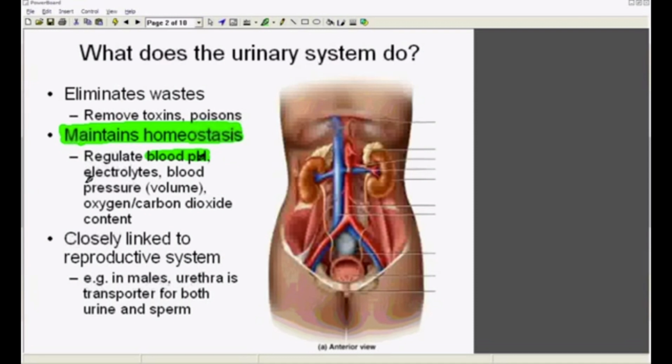It helps to regulate the levels of different electrolytes in the blood, such as sodium, calcium, potassium, and phosphorus. It helps to maintain blood pressure indirectly because it helps to maintain the volume of the blood. In other words, if I create a larger volume of urine, that means I'm taking more fluid from the blood, so the blood pressure would drop because the blood volume has dropped. And oddly enough, this may come as somewhat of a surprise, but it does contribute somewhat to regulating the oxygen and carbon dioxide content of the blood.